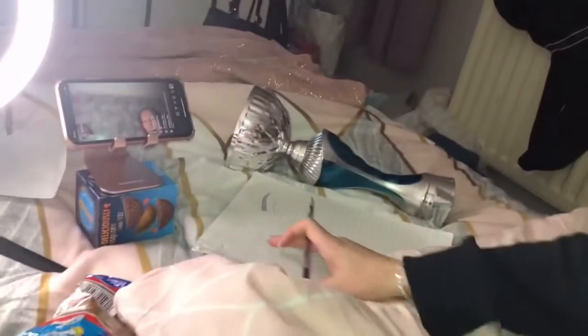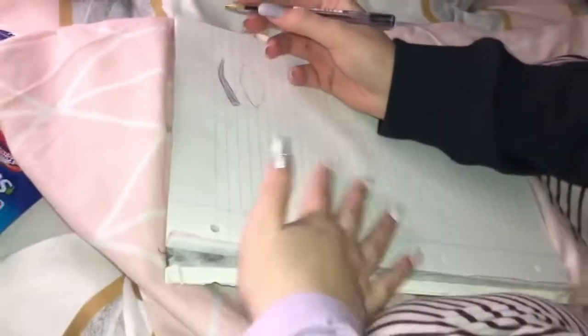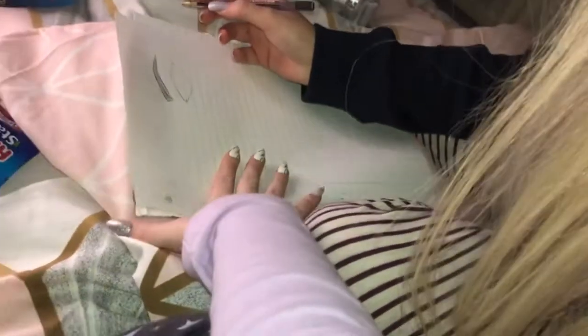So yeah, and Demi's drawing eyebrows. I don't know why. I just love drawing. Guys, this is our setup, by the way. Look how bright it looks. And Demi's live, so I don't know why she's drawing eyebrows. I just love drawing eyebrows. Why don't you draw a whole face and we'll be back with you? We're gonna. Oh shit, sorry.